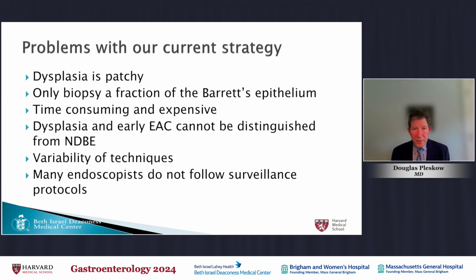But we do have problems with our current strategy. Our dysplasia is fairly patchy and we only biopsy a fraction of our Barrett's epithelium. It's time-consuming and expensive. Dysplasia and early adenocarcinoma can't be distinguished sometimes endoscopically from non-dysplastic Barrett's. There's a variability of techniques, and many endoscopists actually don't follow current surveillance protocols.